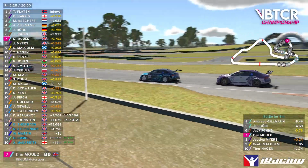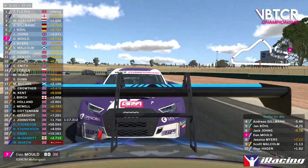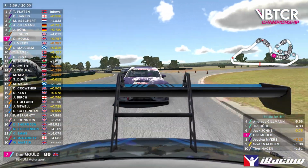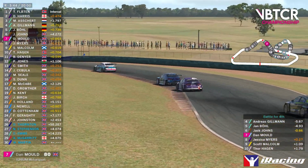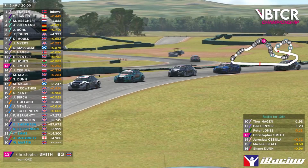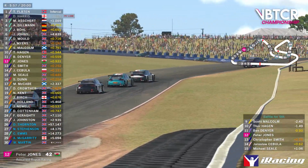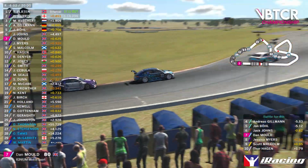Been aided by the spins of Sabula and Hagen. Just a look back from Mould. Myers will be wanting to come along for the ride with Mould, so they look to mount a challenge to Johns. He's currently in 6th place. So we've got a change for the lead there, between Harris and Flarton. But just looking at this battle right now, Peter Jones is using a bit of time to bend Denyer ahead. He's in 11th. And Smith and the recovering Sabula looking to really close up and get past him.